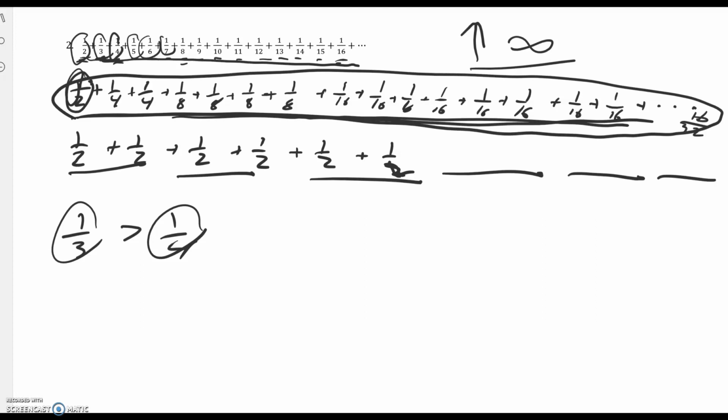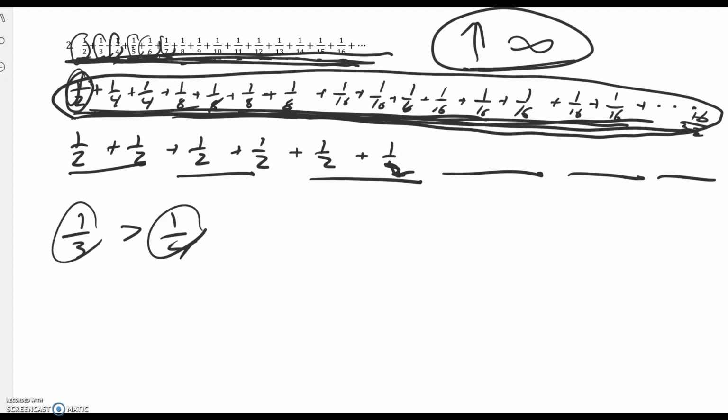The 1/4 stayed the same, but each of these is bigger than 1/8. So we have a bigger number than 1/8, a bigger number than 1/8, a bigger number than 1/8, and an equal number to 1/8. So term by term, number by number, these are all equal to these down here or bigger. So if this smaller sum grows forever, then this bigger sum has to also grow forever because it's bigger, and it means it goes to infinity.